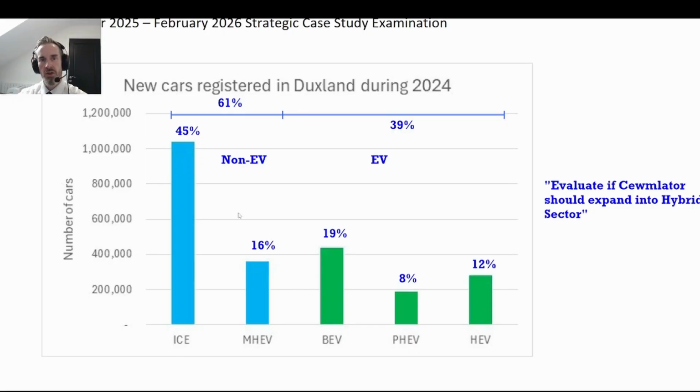Based on that, when I got these numbers to roughly 45 and 16, I then calculated the other one. So the BEV is 19%, about 1 in 5 cars sold in Duxland. That's pretty good. And 8%, so about 1 in 10, again for these two kinds of hybrids, the plug-in hybrid and the non-plug-in hybrid. So beside the ICE, we are the second biggest part of the market, and we are bigger than the motor-assisted hybrids. I could just see there being a question, something like, should Cewmlator expand into the hybrid sector? And if they do, what kind of hybrid would we want to expand into?